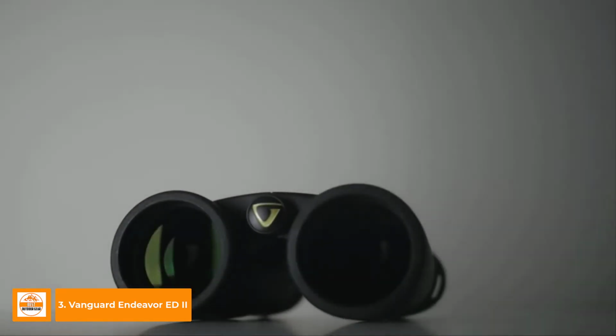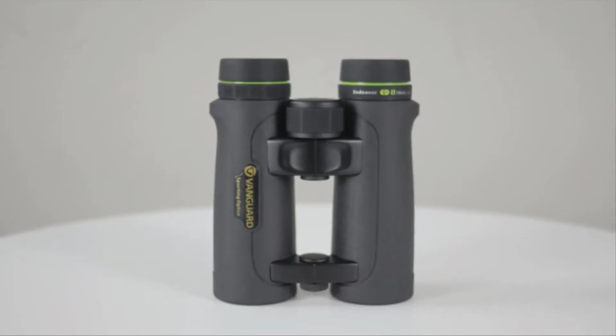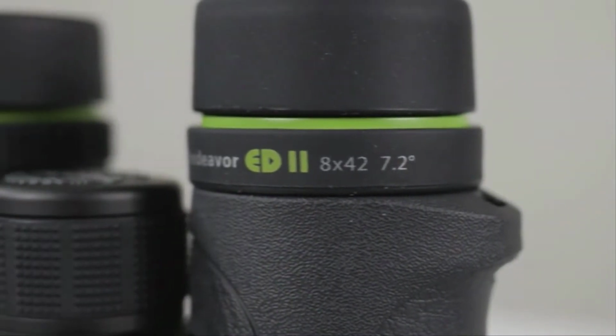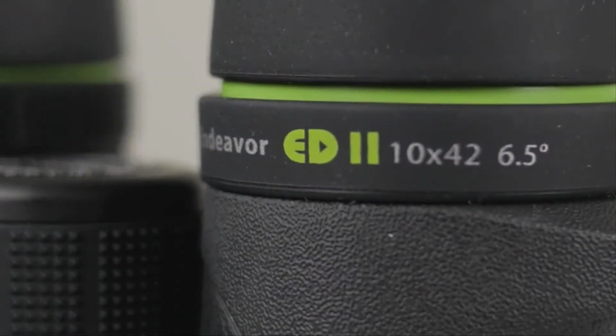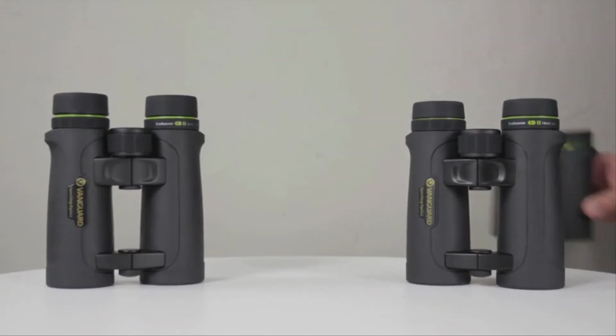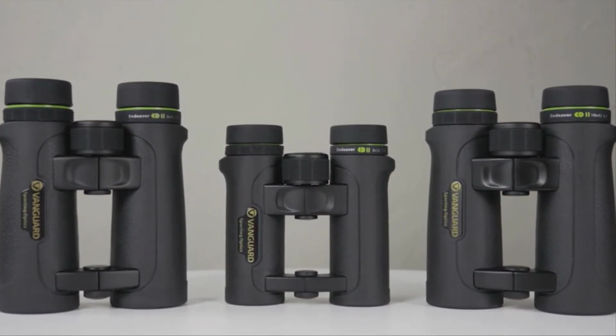Take a closer look at the Endeavor ED2 binocular series by Vanguard. The series consists of both an 8 and 10 power magnification, 42mm objective lens option, as well as an 8 power binocular with a smaller 32mm objective lens size.